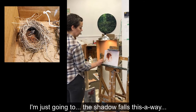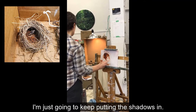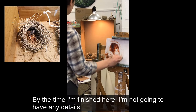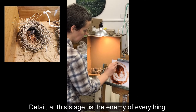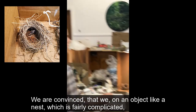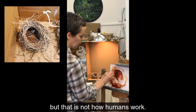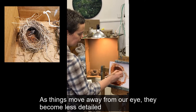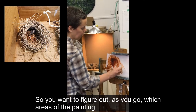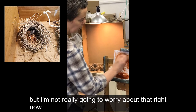And I'm just going to, there's a shadow that falls this way, along with this nest. And I'm just going to keep pushing those shadows in. And by the time I'm finished here, I'm not going to have any details. Detail at this stage is the enemy of everything. We don't see like cameras. We are convinced that, on an object like a nest, which is fairly complicated, we see every single detail all at once, but that is not how humans work. As things move away from our eye, they become less detailed and our brains just fill in the rest. So you want to figure out as you go which areas of the painting you want to focus on in terms of detail. I can see that there's some grasses sticking out here, there's some up here, but I'm not really even going to worry about that right now.